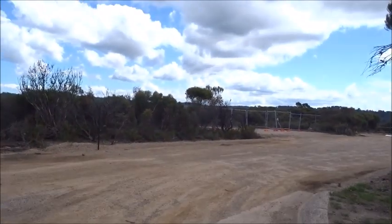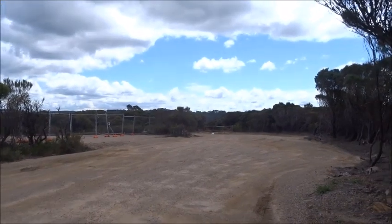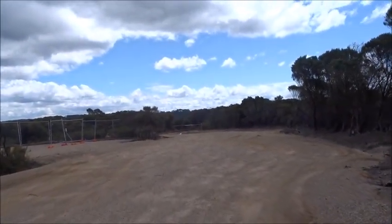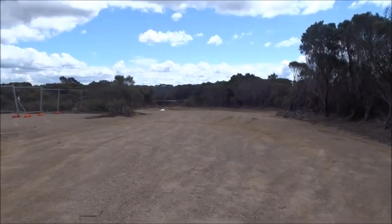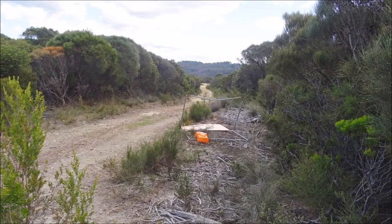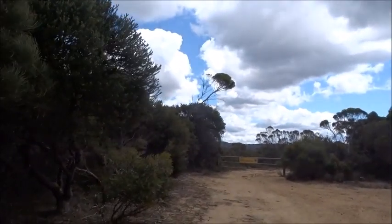I have no idea what they're doing over there, but that gate is what we're looking for. Keep to the left at this junction.